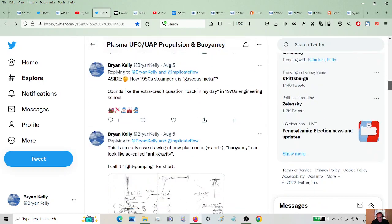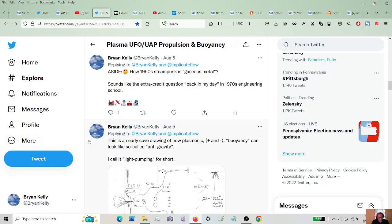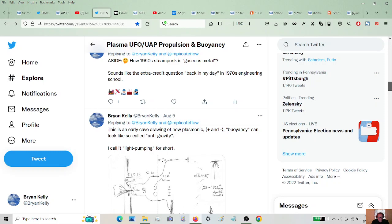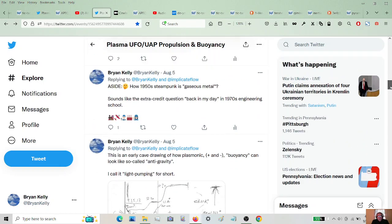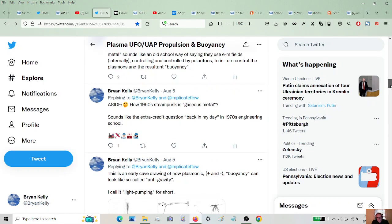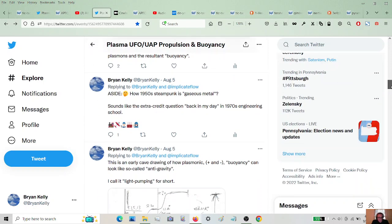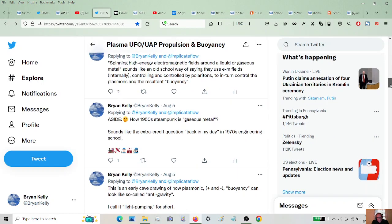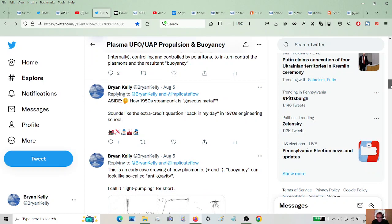And anyway, next tweet's kind of cutesy. Aside, how steampunk is gaseous metal? Because that's the expression they used. Yes, they did. And I say, it sounds like the extra credit question back in my day of 1970s engineering school. And it does, because, you know, how could a metal be gaseous? It doesn't make sense, if we're in our pigeonholed way of thinking, which we are, we always will be to some extent. But back then it would have been like, could such a thing be? For extra credit on your quiz, could that happen? And I actually think I remember somebody saying that. It sounds so oddly familiar.